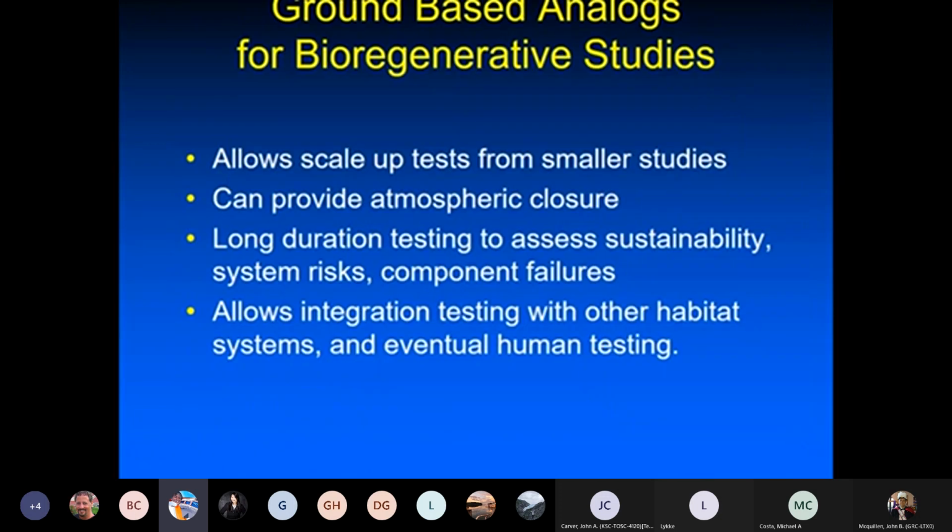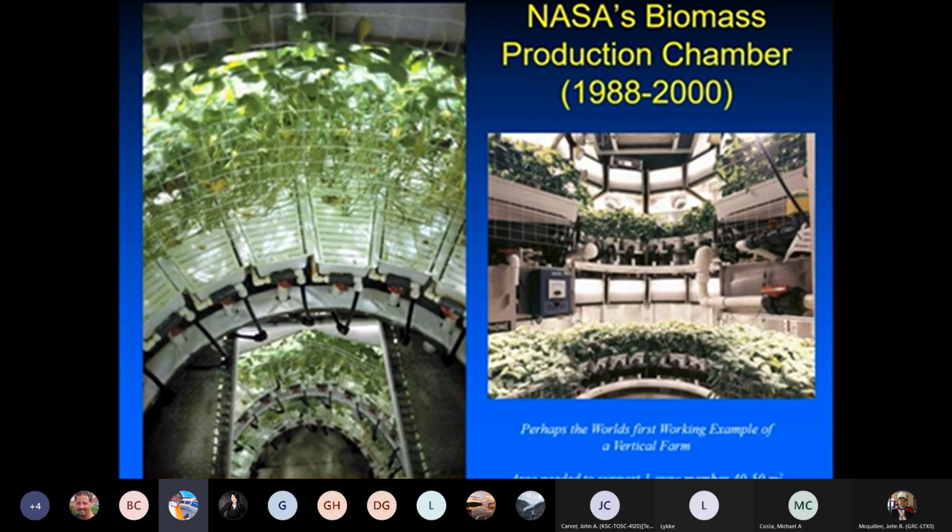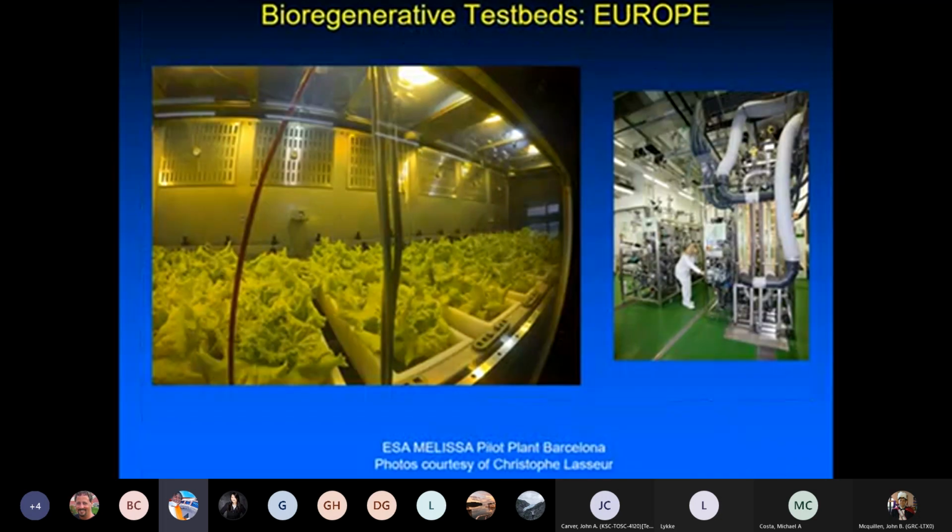I'm running out of time, so I better keep moving here. I want to make a point about ground analogs here and the value of them. We had a ground test facility at Kennedy Space Center for many years. This was called the Biomass Production Chamber, and we had stacks of shelves of hydroponic systems and lights and so forth. And at the time, we didn't know this. The term didn't even exist, vertical agriculture. I think this was probably one of the first working examples of that. But we don't have that anymore.